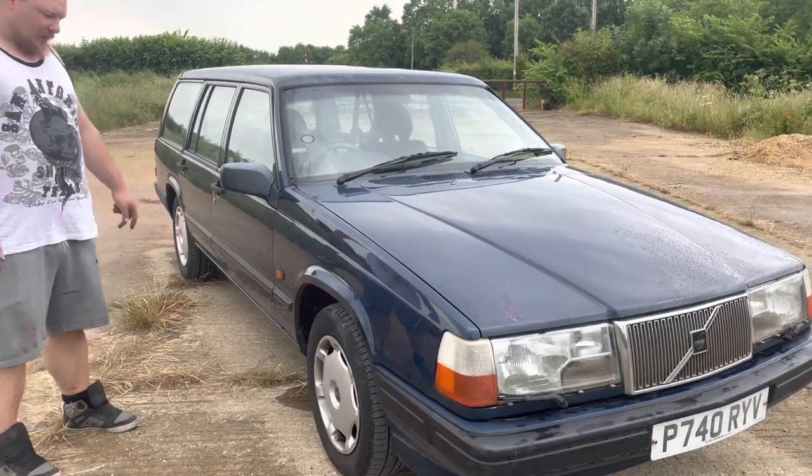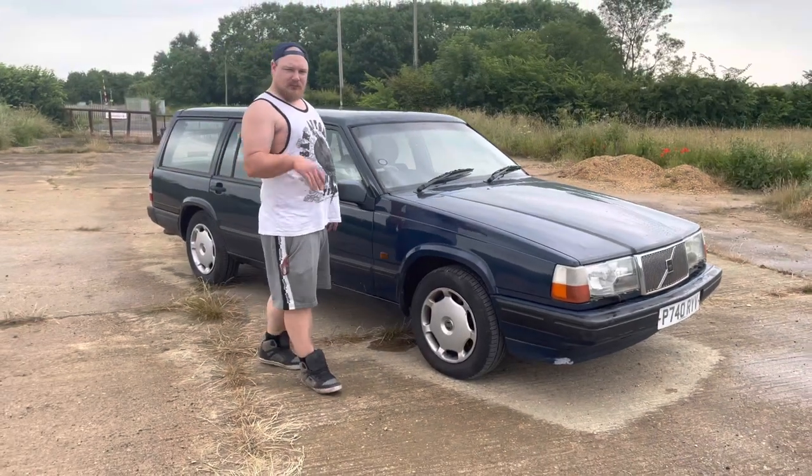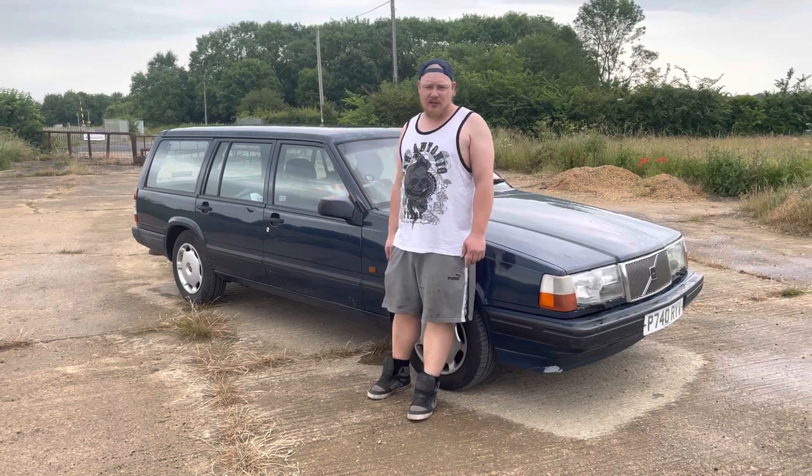You can stick E36 skirts on, just chop the back off. Slap it on, cut the screws, and you're away, basically. Nice.